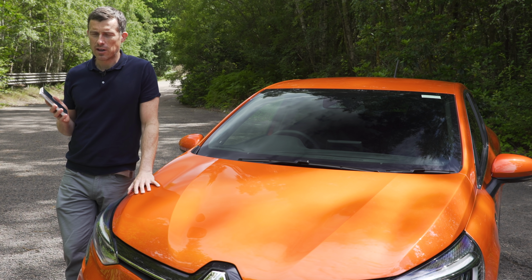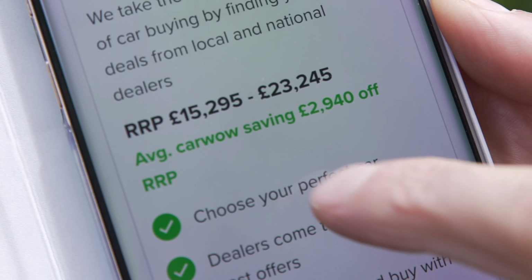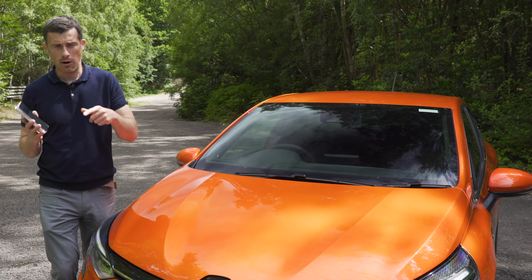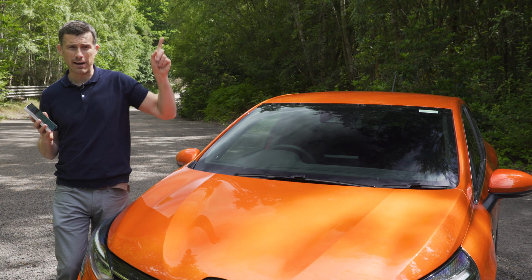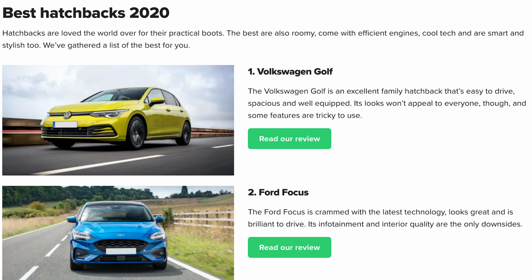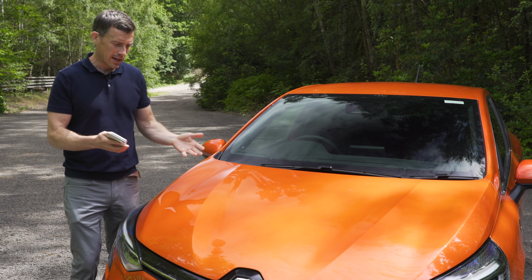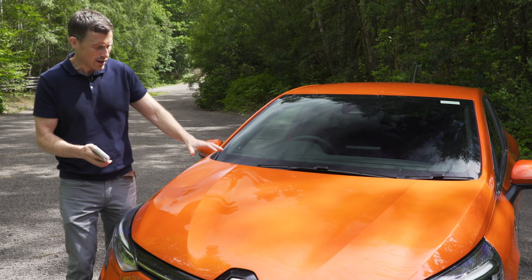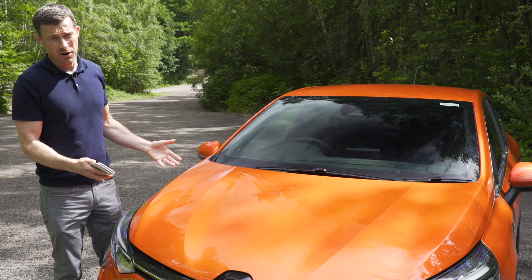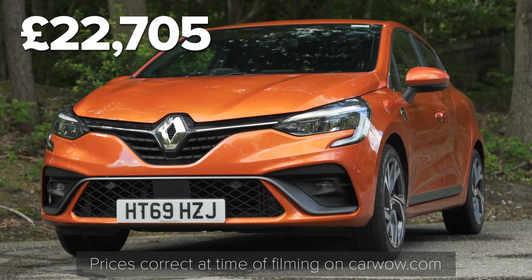Let's start this review by talking about the price. So this new Renault Clio starts from just over £15,000, and you can save an average of almost £3,000 off one through the carwow website. Now I should point out that this car that I have here is quite a highly specified car, and with options, the list price is almost £23,000, so definitely go to carwow and check out what kind of savings you can get.